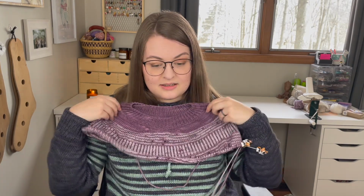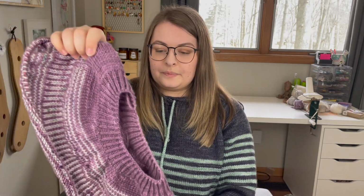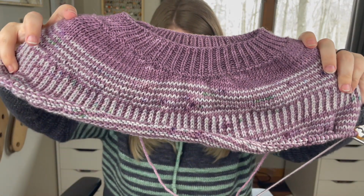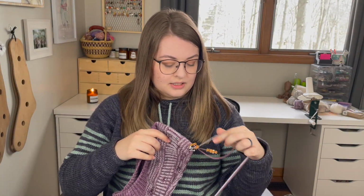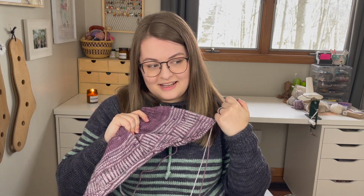The increases, I'm sure you can tell just looking at this, you can't tell where the increases are. She's hidden them really, really well. Losing my project bag, sorry, within the color work. So it's really hard to tell where they are, which I also appreciate. So yeah, really, really beautiful pattern. And I'm gonna keep working on it, obviously, because it's a test knit and I have a deadline.